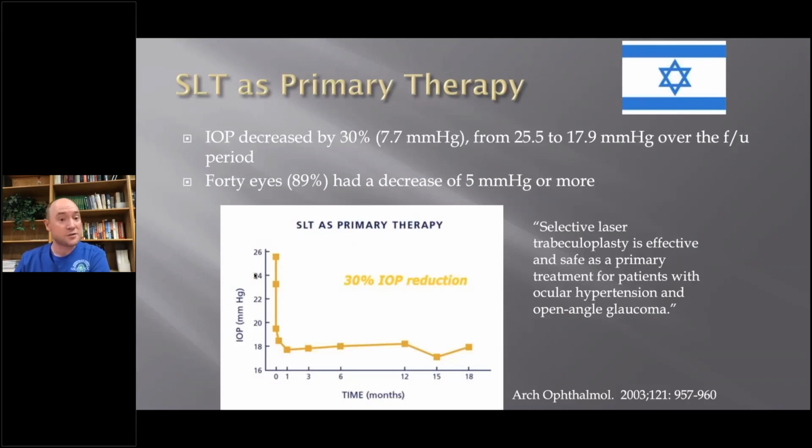Here's a study out of Israel back in 2003, and you'll notice this was an 18-month study, and they got a 30% drop in IOP. What do you expect for your first-line drop? If we asked the question, I bet most of you would say approximately a 25 to 30% drop in IOP. They got it here with SLT as primary therapy. It held for the 18 months of therapy. Again, in other parts of the world, it's been first-line therapy for quite some time.